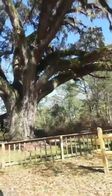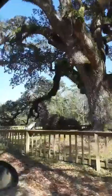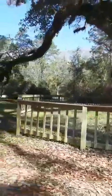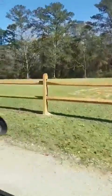Look at that tree. That is a live oak tree, y'all. Look how big that thing is. It is humongous. Let's see, it says something. It says it's talking about a live oak. I can't read all of that story, but it tells about live oak trees. Look at the limbs on that tree. Yeah, man, you can swing from them things. That's pretty out here. Tarzan would have had fun on that tree.